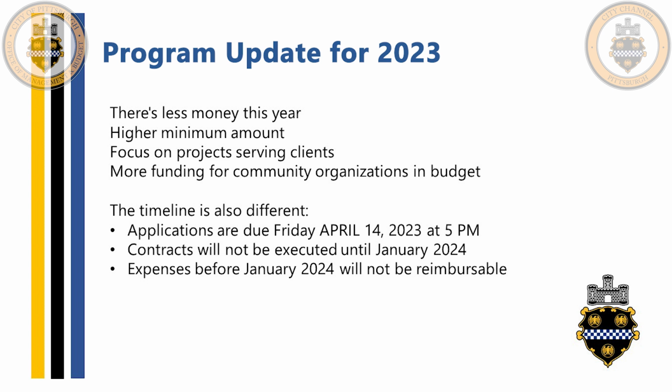But for the public service grant application, please know our applications are due Friday, April 14th, 2023 at 5 p.m. Applications received after 5 o'clock will not be accepted. Contracts will not be executed until January of 2024, and they will cover the full calendar year of 2024. And also, please note any expenses that are incurred by your group before January 2024 will not be reimbursable.